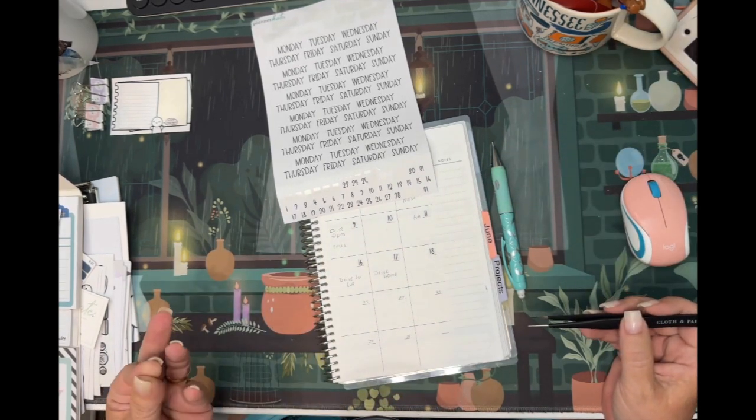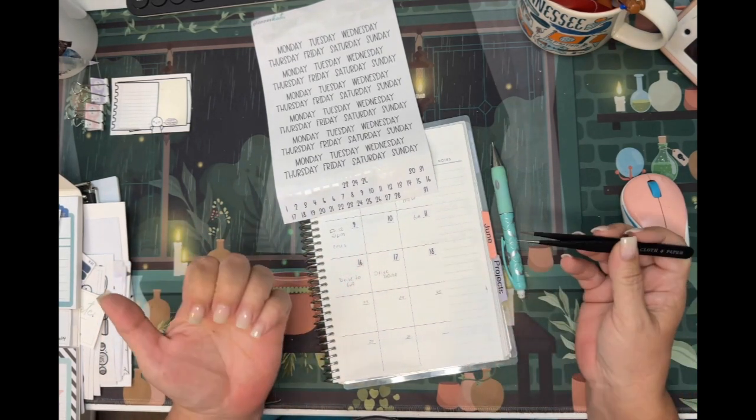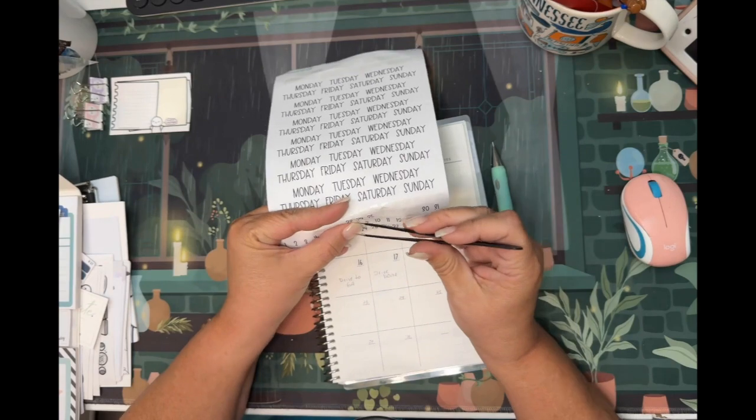Working in plants. Forgive me, that's potting soil. I did wash my hands, but apparently I missed some potting soil. Oh, it looks beautiful. Gross.